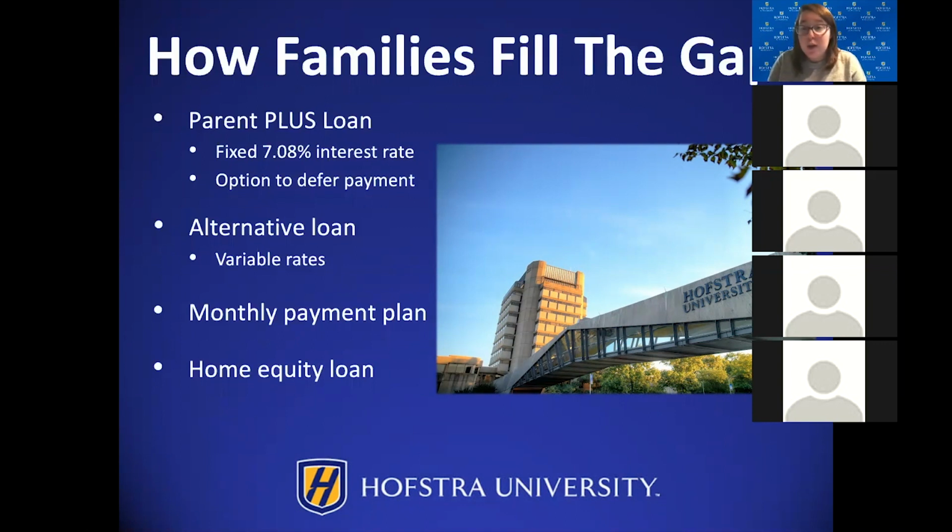Again, you can do a combination if you wanted to utilize the students' subsidized and unsubsidized student loans along with the payment plan, or their student loans along with a private loan or a federal loan, or just one of the options. You absolutely can do that, and we'll help you with it.